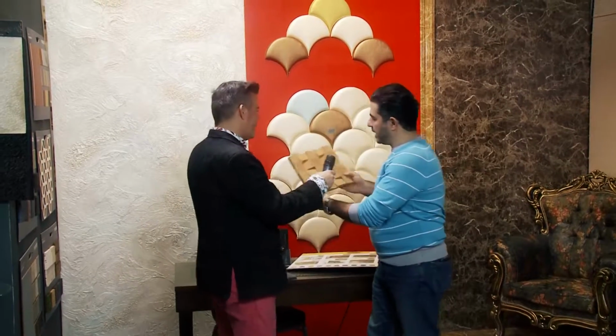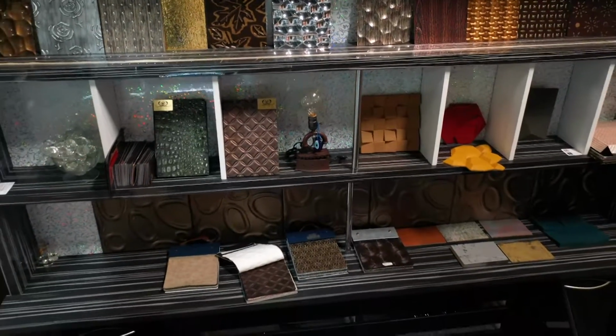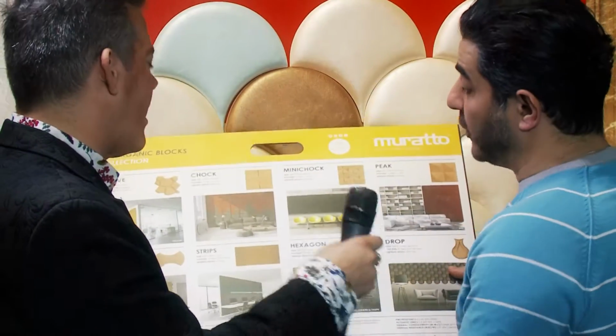Now, I've heard the latest trend is organic cork. Tell us about that. Yeah, the cork is from Portugal, and I can show you. That's a cork for your wall. That's pretty cool. It's almost got a 3D effect to it. That's a 3D effect. As you can see here, we can hold the wall with the cork with different shapes and different colors. And it's organic, with the organic color.